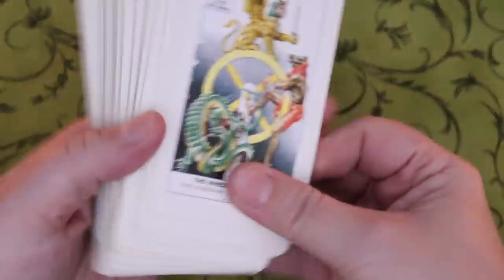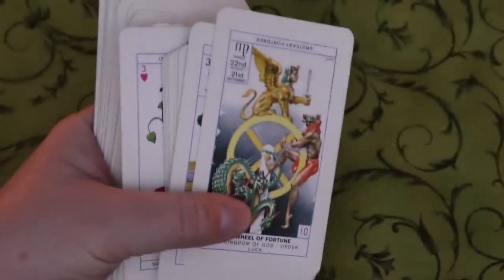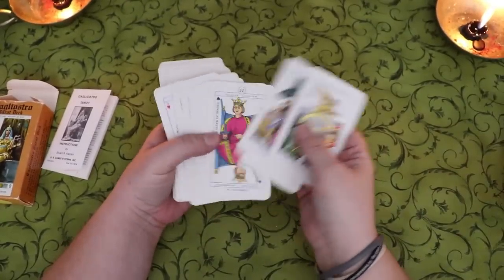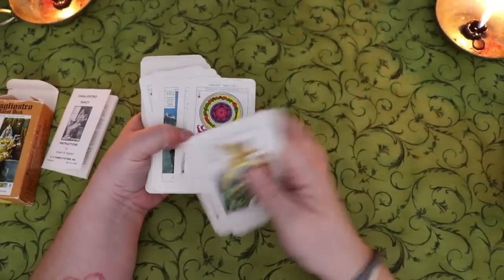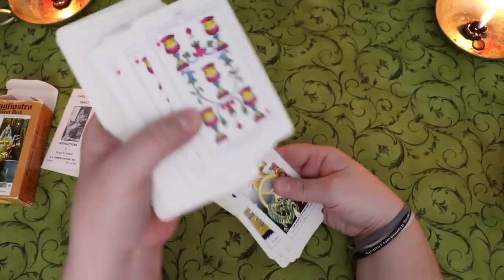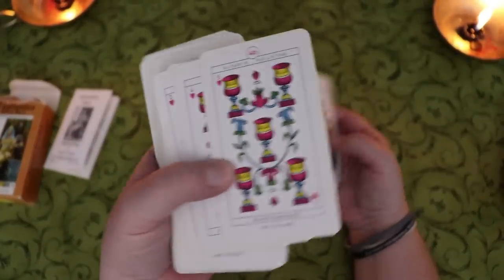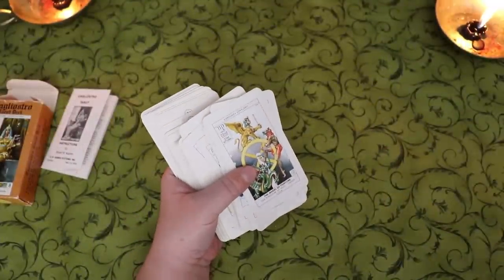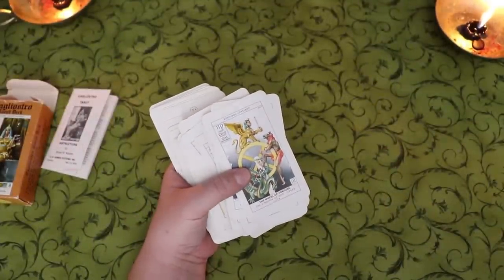Okay, so that is the Cagliostro Tarot deck. Let me just zoom us back out here. So I will say that there's some interesting things about these cards. They definitely have Marseille minors. They do have lots and lots of keywords printed on them, but they have this sort of old world fortune teller-y kind of feel. Excuse me. Which is actually really cool.